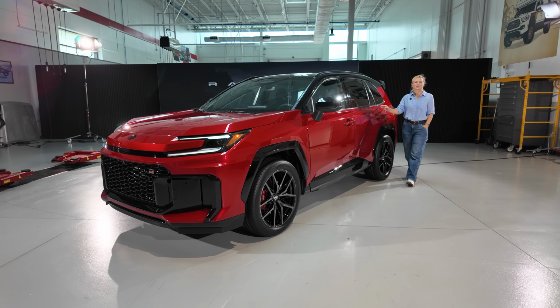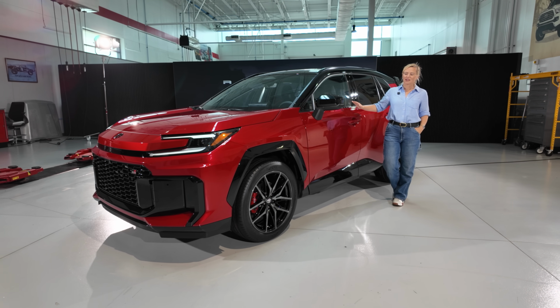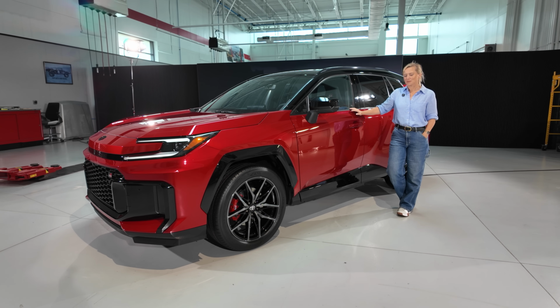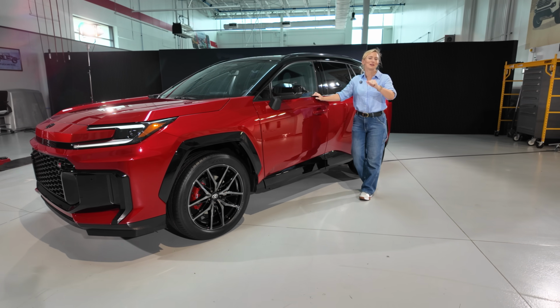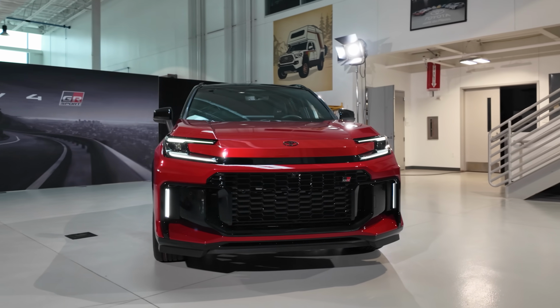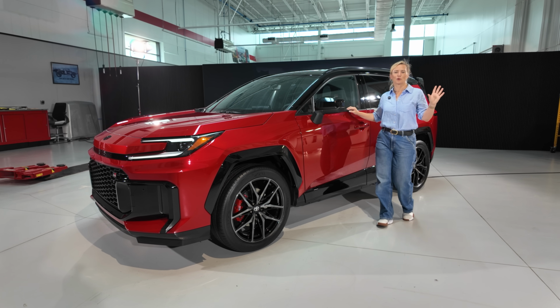Who doesn't love it when Gazoo Racing does a partnership with anything that Toyota puts out? This is the GR RAV4. Yeah, there's a spider right there and he's scampering away. Anyway, first off the bat, I think this actually looks amazing. I love this red color. I think it looks appropriately sporty, which is always a really great thing.